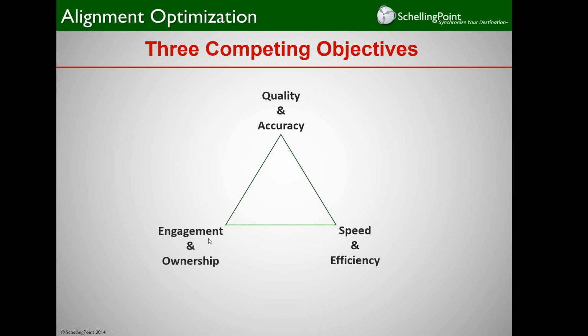And these are front and center in the way we have our dialogues. At the same time, though, we need to generate engagement and ownership, because if we don't, we'll have all these great plans, but they'll be shelfware. We won't get the execution. But the constraint is that the more we talk and dialogue to create that engagement and quality, the more it hurts our speed and efficiency.